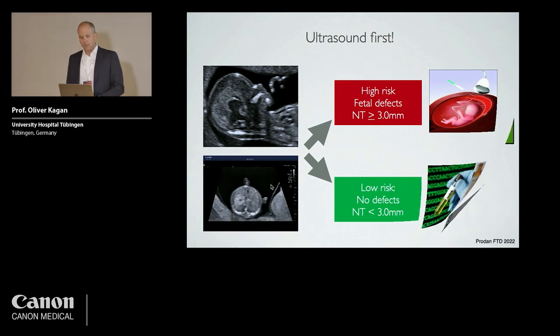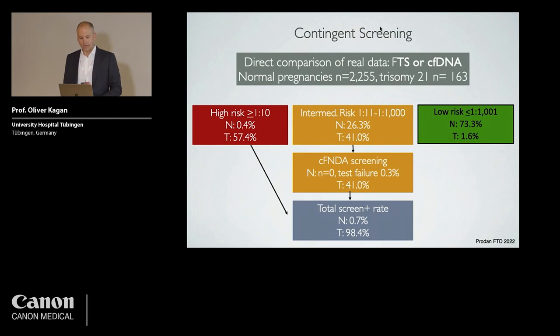So maybe from a financial point of view, it would be easier to go through such a contingent model where you do a combined test first, and if the test is abnormal, if the risk is very much increased, go for invasive testing, because maybe PAPP-A is extremely low or the nuchal translucency very high. And if the risk is extremely low, the prevalence of trisomy 21 is very low in this population, so it doesn't make too much sense to do further tests. But if you're in between, maybe carry on with NIPT. That's where, in previous times, the nasal bone was assessed, and the ductus venosus and the tricuspid were examined. So maybe these things are not necessary anymore.